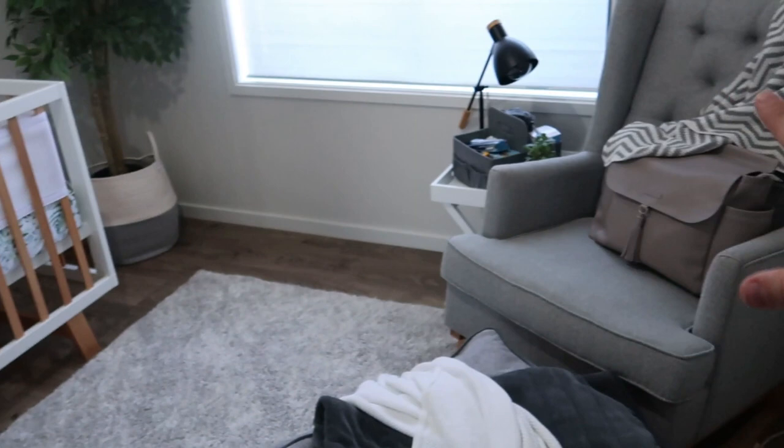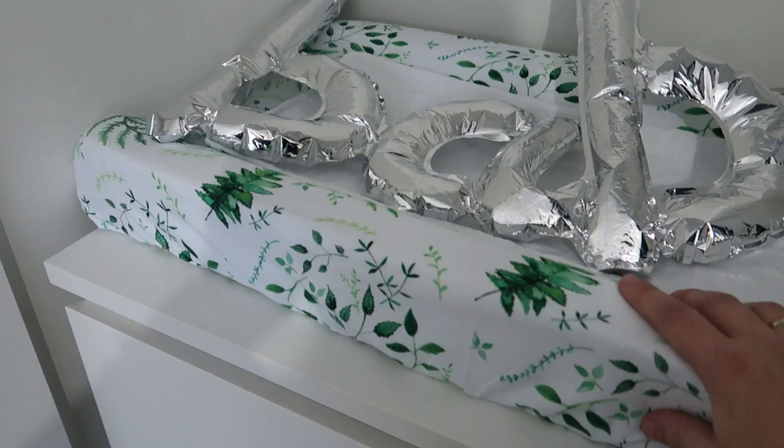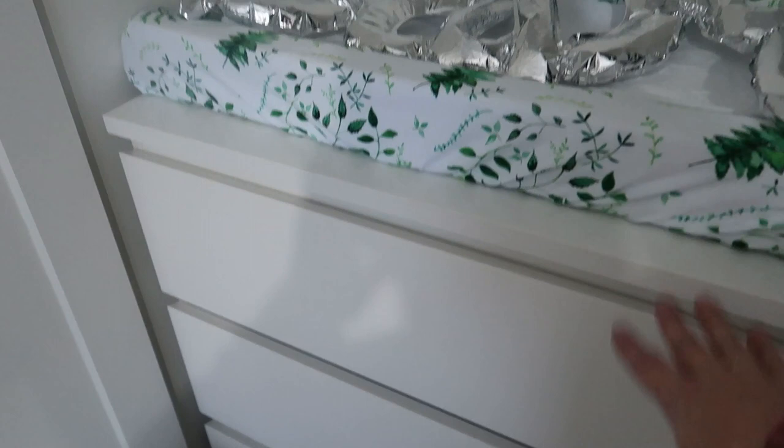I just have a change pad. Again, this is from Snuggle Honey Kids in the Enchanted print. I love it so much. I think it's very sweet. The change pad we already had from Samuel's old nursery. And then this dresser I picked up off of Marketplace. Again, this is just an IKEA dresser. We have the same one in Sam's closet, but with extra drawers. So this worked really well for us.